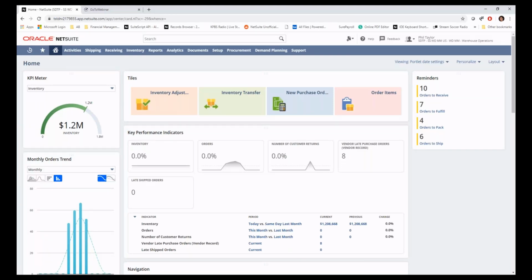Oh, I like that the menu on the side with the orders to receive, orders to fill, orders to pack, orders to ship. I mean, that's basically what they're doing and what they're responsible for during the course of the day. So that's pretty simple, but it works. All right, so that's all I really wanted to share with you.